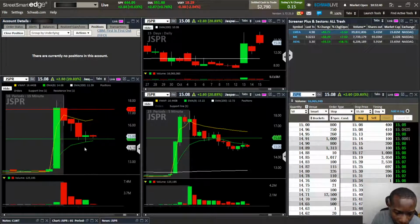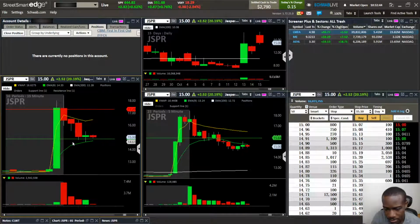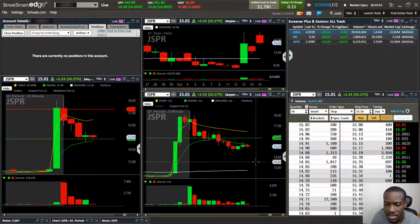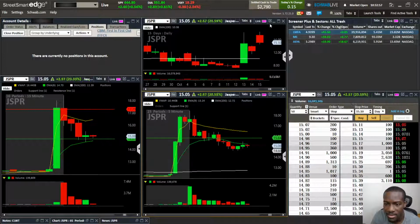Coming down here, making a little bottom. See if it can go down any more through that 15. Previous high was at 1416. I wonder will it get all the way down to the 1416. This low here is the 1460. Support line. Does not look bad though.